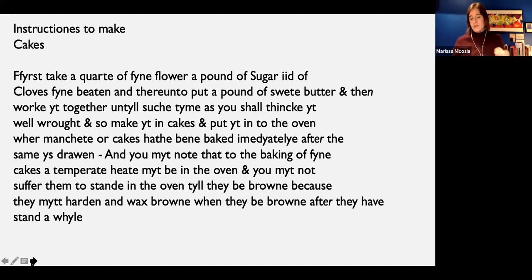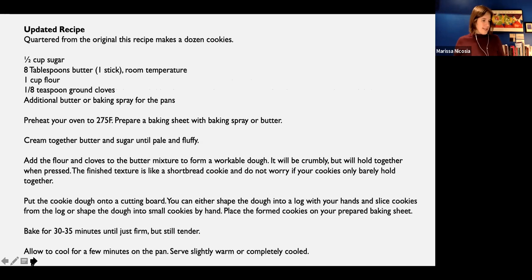And at the end here, the instructions are telling the cook not to let the cakes bake too long and become too brown, because it might make them harden and not an ideal color for serving. So these instructions helped inform my choice of an oven temperature, even though I'm of course cooking in a very different mode and context than this original recipe. But it does tell us some things about how hearth cooks were thinking about fire and how they were thinking about managing heat.